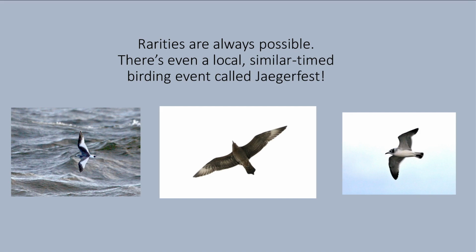It's basically an open to the public kind of field trip during the latter half of September along the Lake Superior shoreline. And these are just some of the birds that, although they're very rare, could be possible during our tour. This is a Sabine's gull on the left, parasitic jaeger in the middle, and a central migrating Franklin's gull on the right. So you'll never know what you're going to see while birding the Lake Superior shoreline.